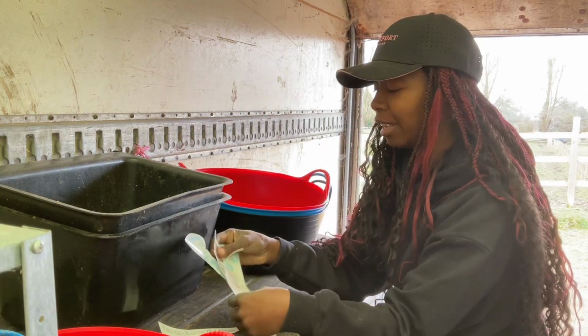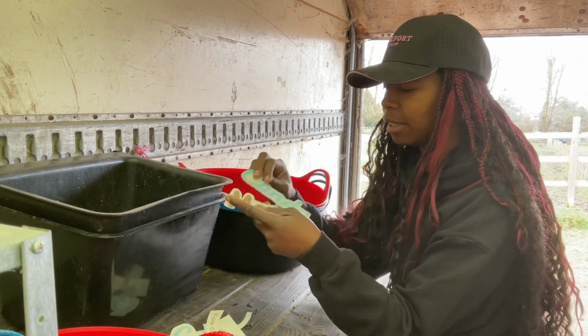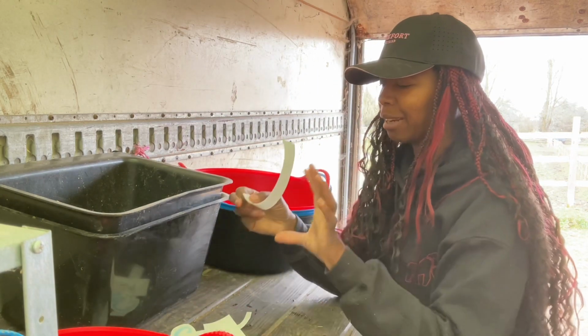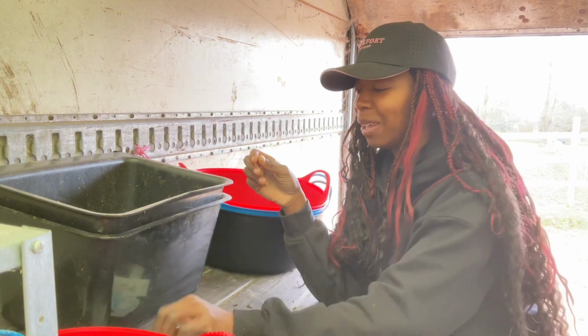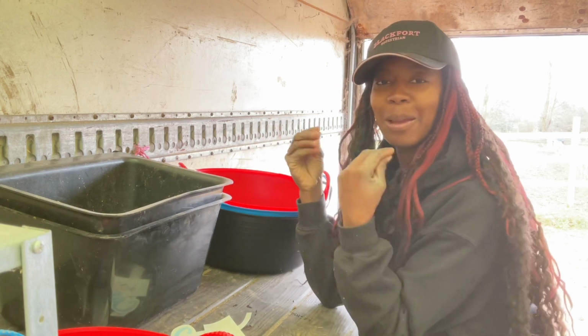So I've got a few here. I've just got their names, obviously in the matching colours, to go onto different buckets, to go onto their feed bowls, and I've actually also made little labels to go onto my treat jars that we put on those as well. So very excited about that. I love being organised and being matchy, so it's just bringing it all together.